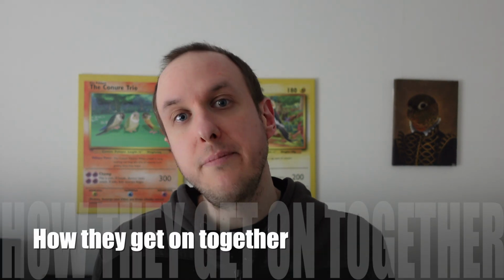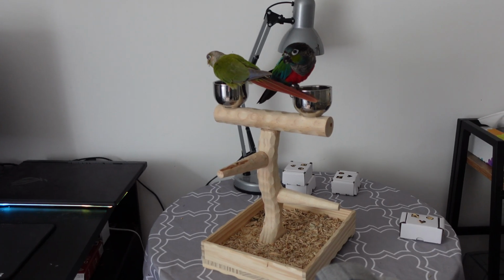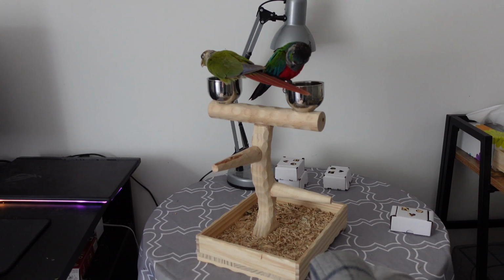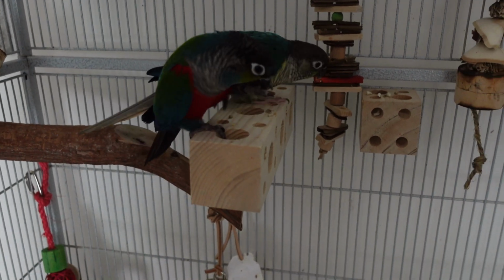Now here's something that I found very interesting, because obviously we've got green cheeks and crimsons. Green cheeks and crimsons interact and bond very well together. Crimson bellies can be bullyish and a bit boisterous when it comes to interacting with green cheeks, but often green cheeks will stand their ground. But they get on exceptionally well. We have 2 bonded pairs of green cheek crimsons. They get on perfectly well, they share the same cage space, there's no real issues between them. Sometimes actually you see more issues between crimsons and crimsons than you see between crimsons and green cheeks.